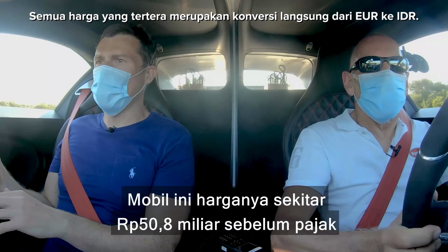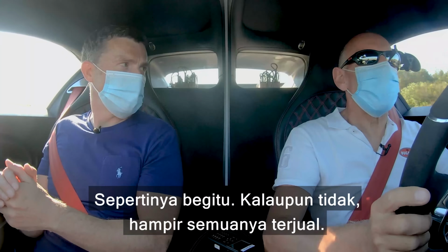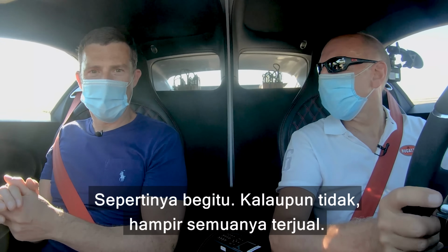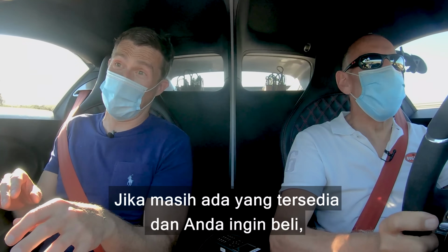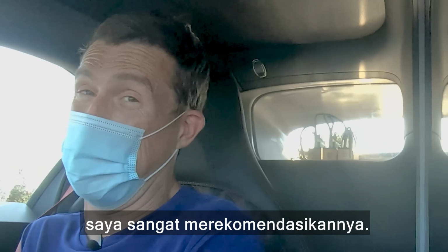So this car, it's like €3 million before tax. Are they all sold already? I believe if they're not, it's close. Yes. Well, you heard it here first, guys. There might be one available if you quite fancy, and I do highly recommend it.